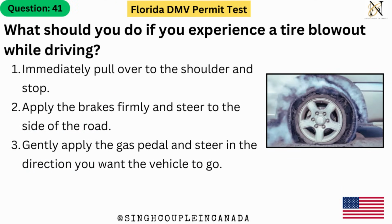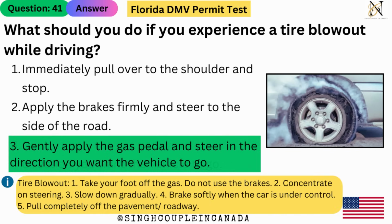What should you do if you experience a tire blowout while driving? 1. Immediately pull over to the shoulder and stop. 2. Apply the brakes firmly and steer to the side of the road. 3. Gently apply the gas pedal and steer in the direction you want the vehicle to go. The answer is 3. Gently apply the gas pedal and steer in the direction you want the vehicle to go.